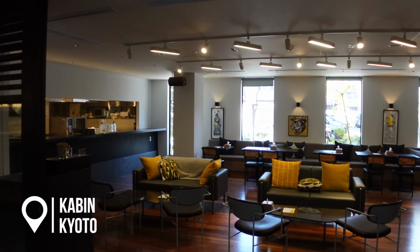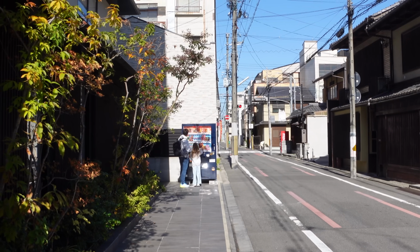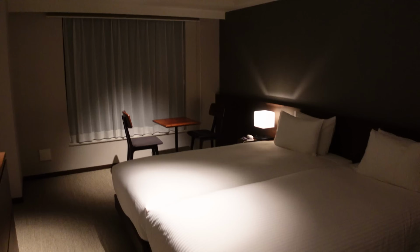I'm back at the hotel and I'm staying at a place called Cabin Kyoto, and they have a bunch of hotels in downtown Shijo area, so it's only about a 5 to 10 minute walk, and I stayed here in the summer and loved it so much, and they let me come back. So thank you so much for letting me stay, and it's such a relaxing room.